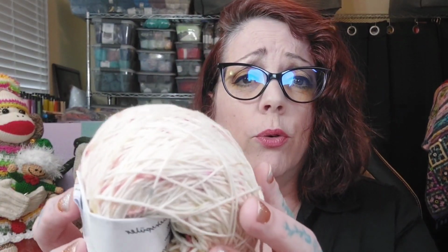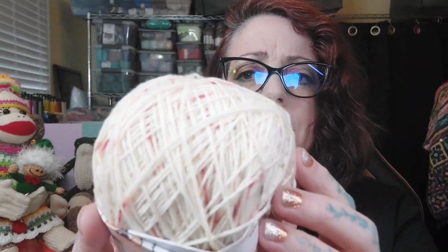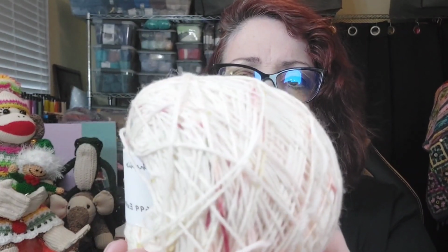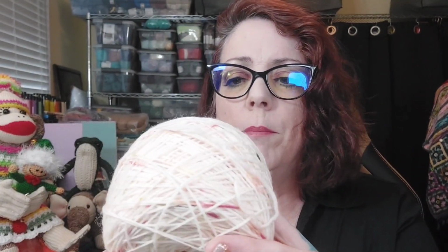Here's this lovely cream color. So it has like these little kind of burnt orange specks in it, some green specks and some yellow specks. Again, it's a lovely neutral base with just a little bit of color to make it interesting. And this, again, would make a great pair of socks. Pair it with maybe some semi-solid colorway of anything you might have in your stash.